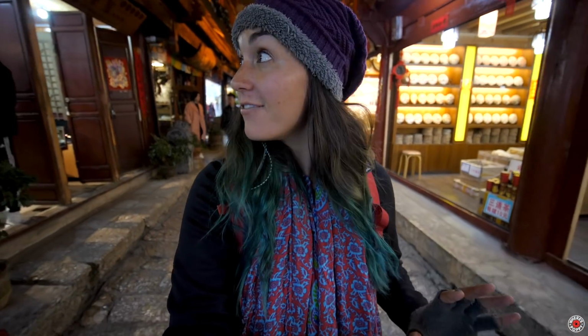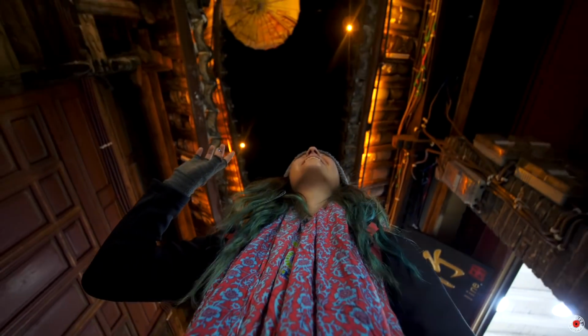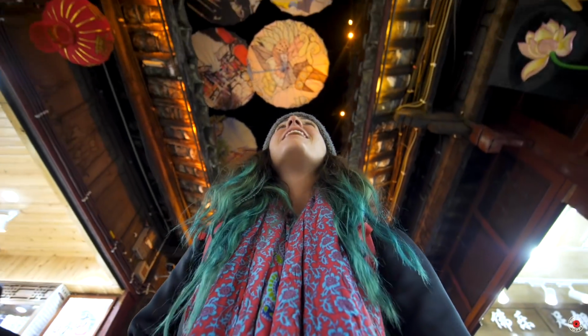Crazy, I swear we've been in this ancient city for like 5 hours, but we're just walking down these little alleyways and there are all of these umbrellas above here, and it's so cool, and it's just going on and on forever. We're just walking through these hutongs and it's so beautiful. I'm just speechless. It's like a fairy tale.